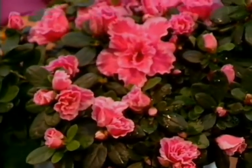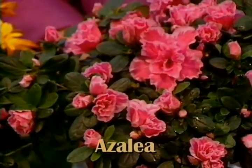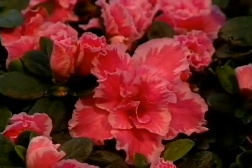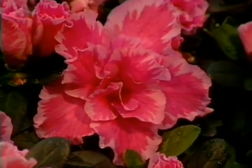And the winter flowering azaleas, these are plants also that can be kept over and planted out into the garden next year. But they'll flower for a long period of time. Remember, they require a little bit more watering attention than other plants. So watch the watering very closely. If they once dry out, it's difficult to get them wet again.